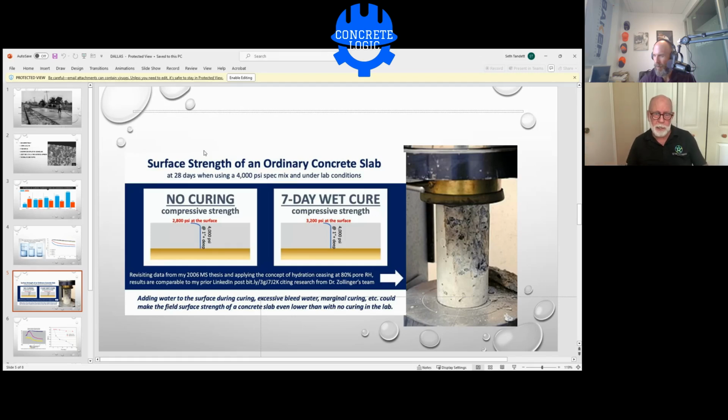Now, the 7-day water cure, this is what's really dramatic. So even with the 7-day water cure, when they sliced off the top inch of the concrete, it was a full 20% weaker in compressive value than the remainder of the concrete.